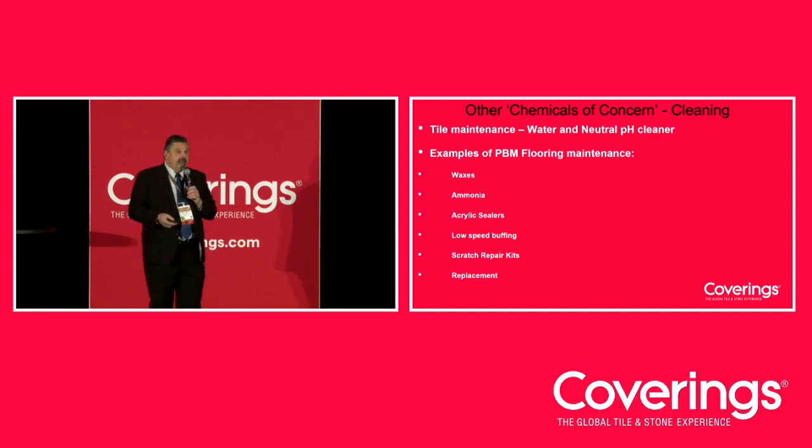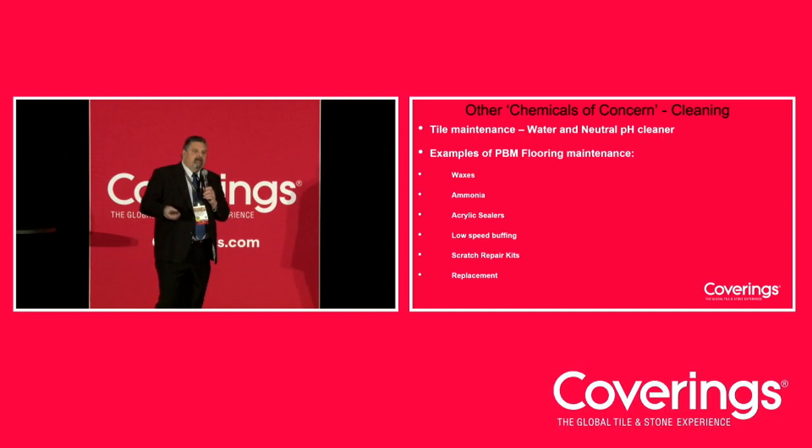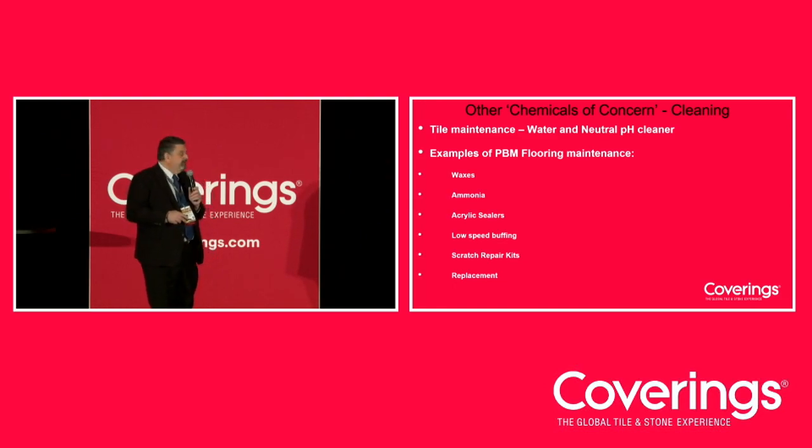Acrylic sealers, if you start to lose that gloss, which you will because it's not scratch resistant, they recommend you use an acrylic sealer. There's some nasties in that. Low speed buffing, you can actually aerosolize some of the surface and get some of those phthalates right in your lungs if you want by buffing these things out. The scratch repair kits have some nasty stuff in there.